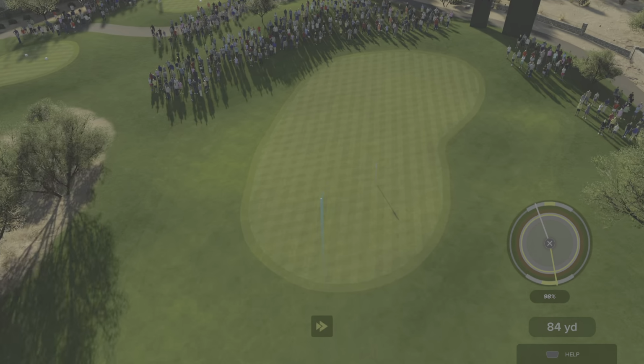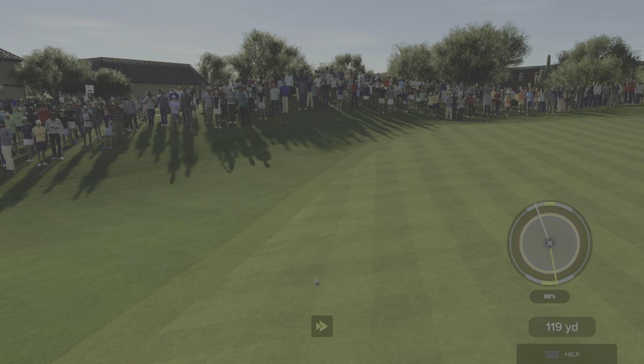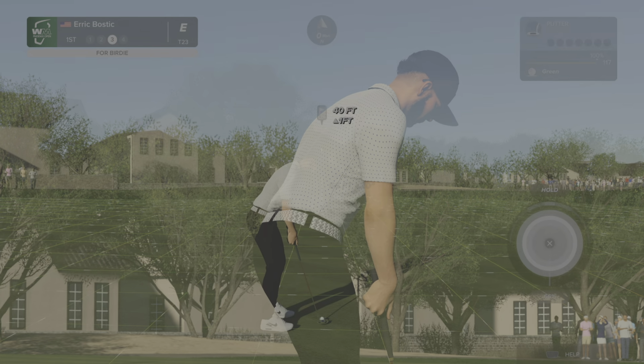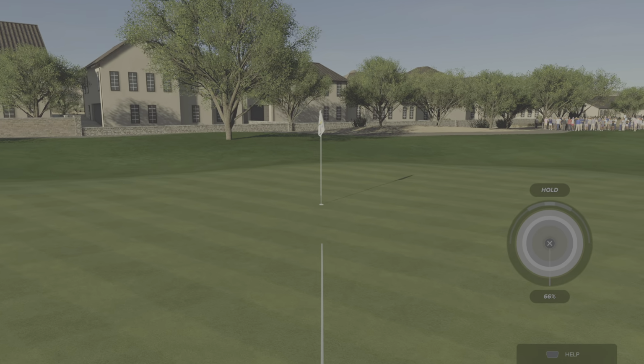Opting for the 9-iron. Needs a little members bounce to the right. Oh, what a lovely shot. He'll be delighted to be inside the range there. Would need to make a long putt to secure a birdie.